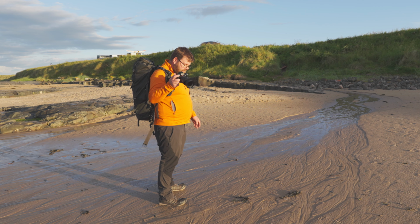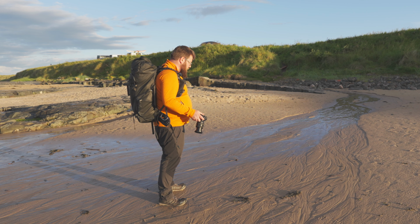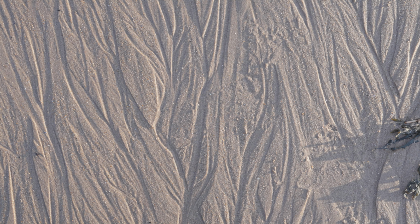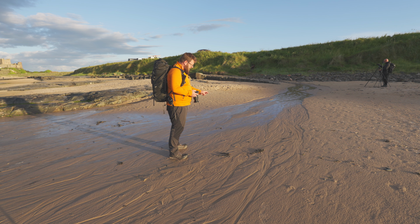But basically, to avoid getting shadows in the actual image, I'm not using the tripod, I'm using it handheld, and I'm pointing right down here at the ground. I just found this one little spot which has got some really nice shape to it, mainly on the left-hand side, you've got these wriggles coming through the image, going across the image almost at a 45-degree angle, and with the light that we've got, it's creating this lovely contrast in the shapes in the sand.